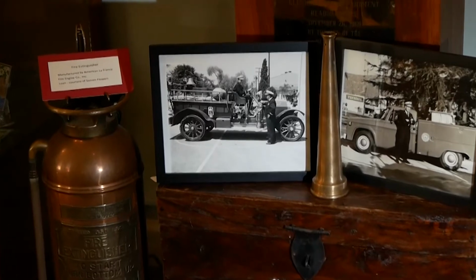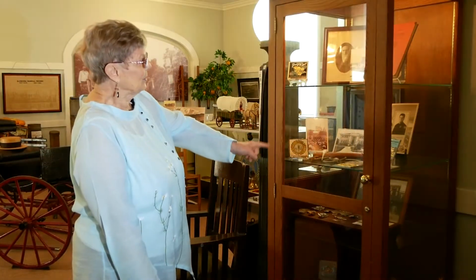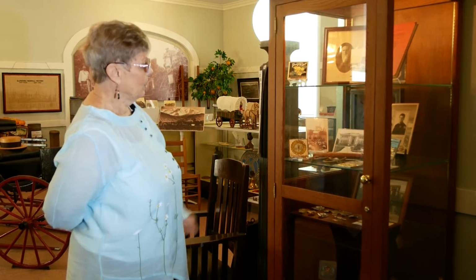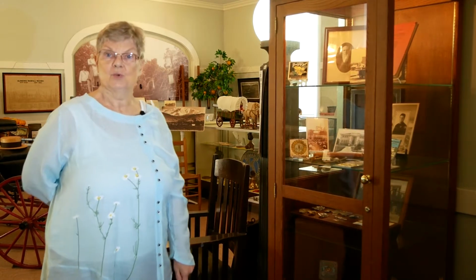Another display here shows some of our early police equipment and fire trucks and the city hall. There's a room here in the museum that was the original jail. And it's a very small area that was the jail because there weren't that many bad people here.